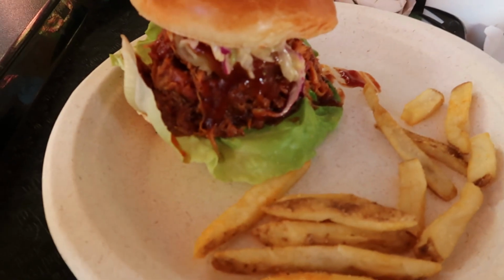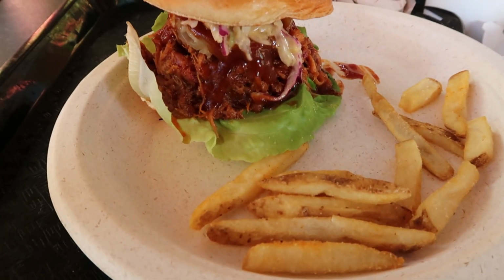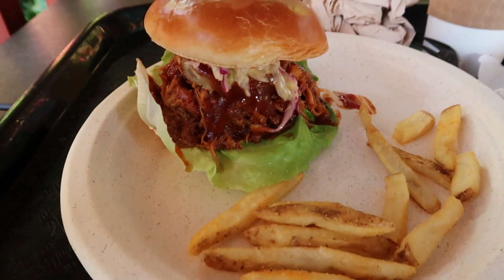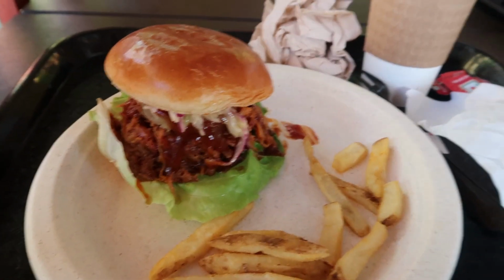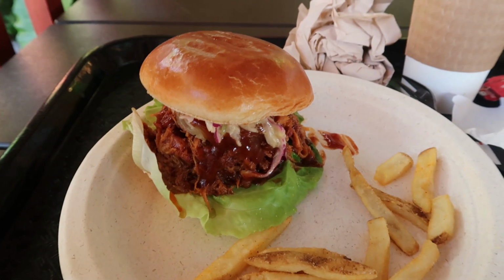So I decided to get a mango pulled pork sandwich with fries. I've already had some fries, so I'm going to see what it's like.